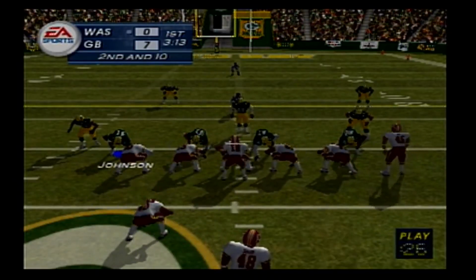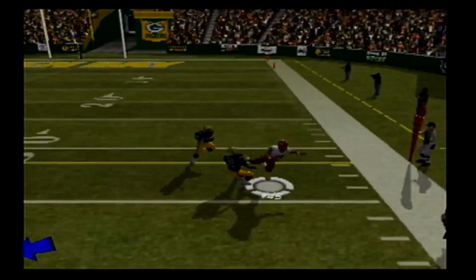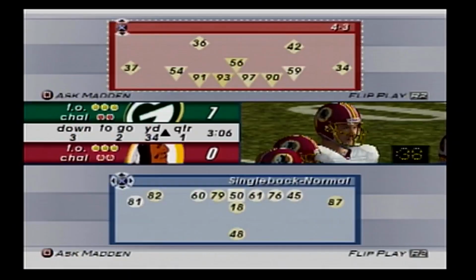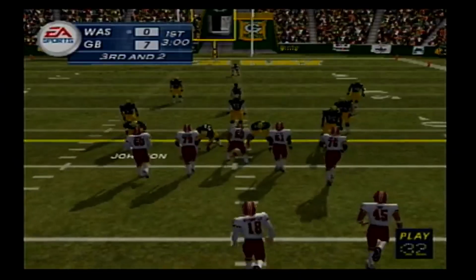Somebody get over there. Back to pass. Steps up into the pocket. Throws over to his right. And the defender brings him down at the 34-yard line. And they find themselves in scoring range.